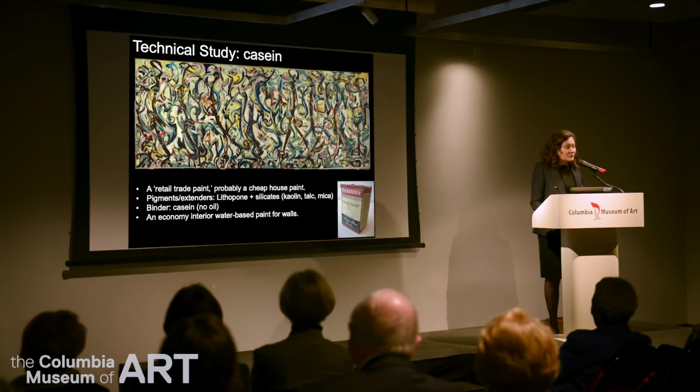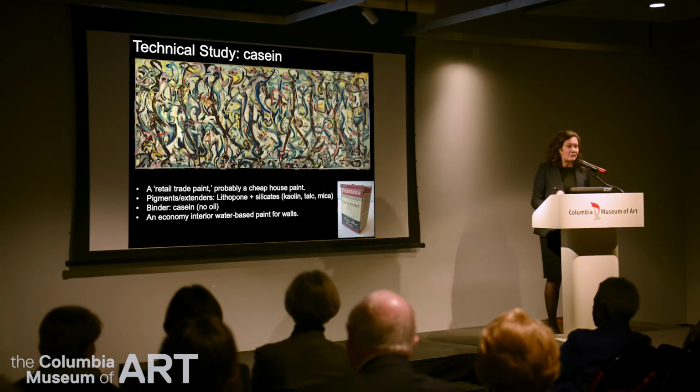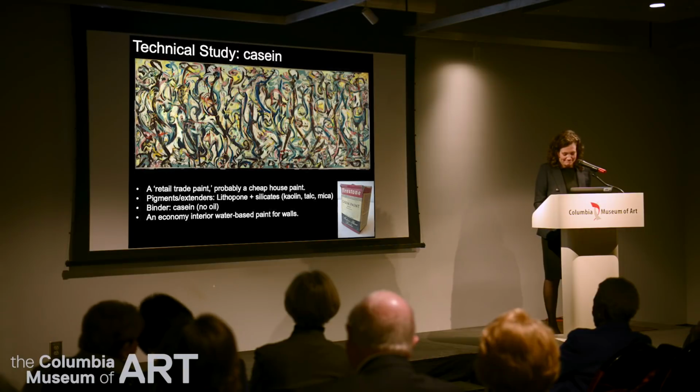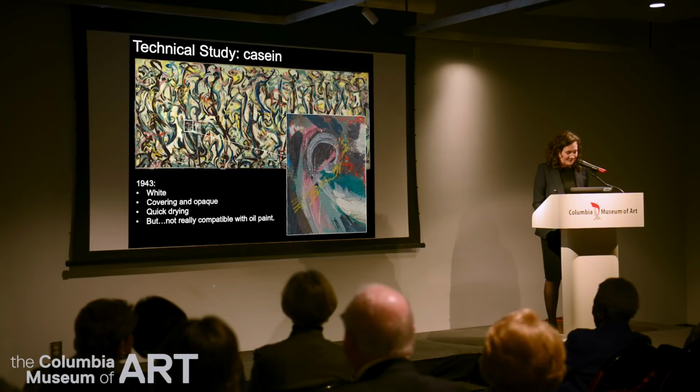And so essentially, we began calling it a retail trade paint, and yes, probably a cheap house paint, an economy interior water-based paint for walls. And we purchased this Firestone paint from the appropriate period off of eBay. It still sits on my desk. I can't quite part with it.